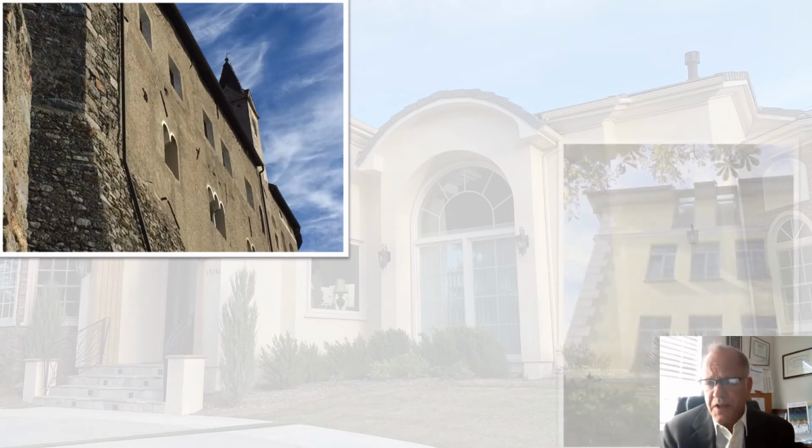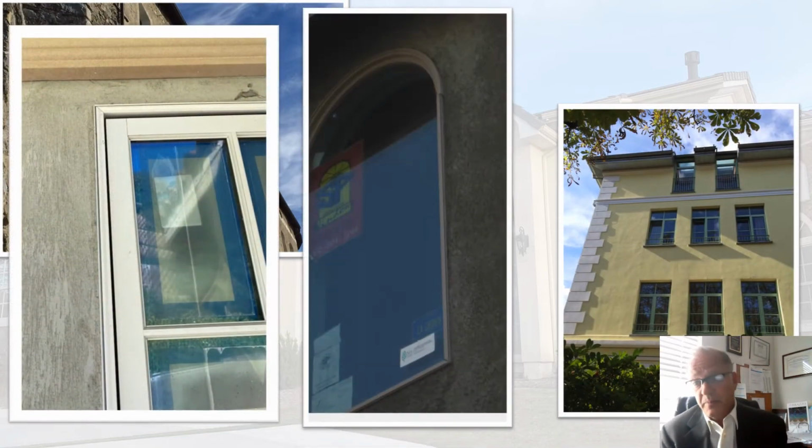The first thing to understand is windows have been around a long time. Windows and stucco have also been around a long time. There are all types of windows and not all windows are created equal. So let's take a look at some of the more common windows you're going to see, because there are 3 types you should probably be aware of.